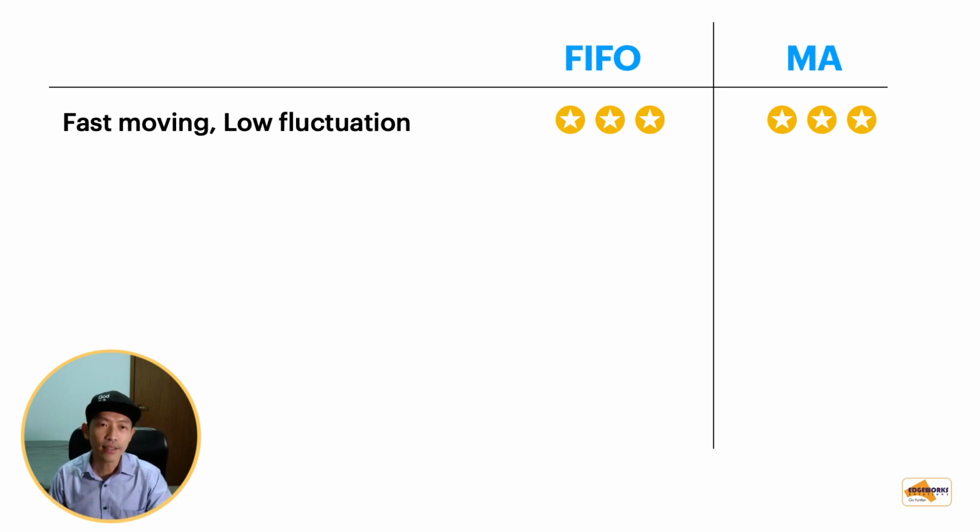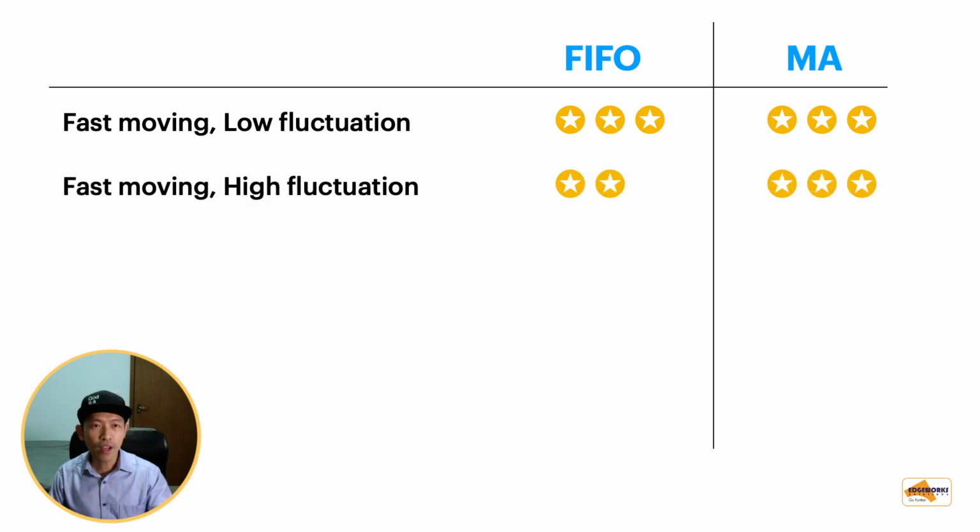The next one is fast moving, but high fluctuations in terms of the stock value. So in this situation, you can move your inventory very fast, but your costing is fluctuating a little bit. On high fluctuations, we are talking about 15-20% fluctuations, then in that case, I would recommend that you use moving average instead of first in, first out. We'll explore why. I'll show you later on why I say this. So you will see the difference.